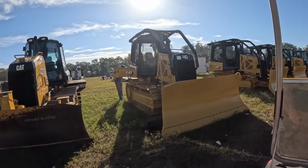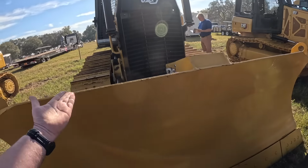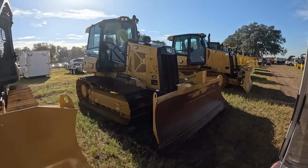I don't know. You guys see these? I know you can't see it, but that's water. It's on all these machines yet. And he's spraying right over it. Kevin would be proud of him.